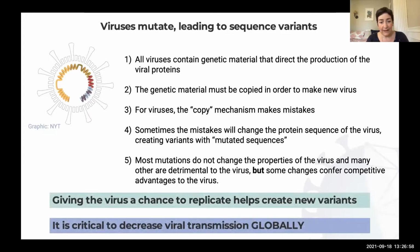Next. And so what really is important to keep in mind is that giving a virus a chance to replicate helps create new variants. So the best thing that we can do to prevent the formation of new and more problematic variants is to decrease viral transmission. And that cannot be done just at the local level, right? Because we're working in a global world where the virus has been traveling on and on after being introduced in a country. We've had waves of variants that have gone across around the world. So really, we need to control that globally.